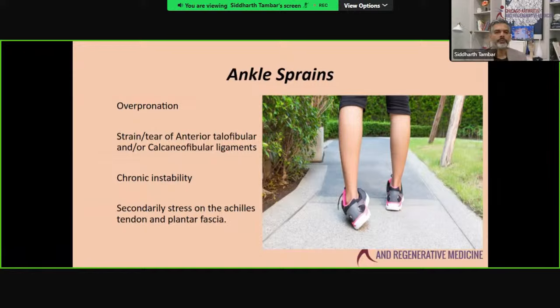If a ligament has been injured, it tends not to go back to normal. What that means is even after the initial injury, where there's inflammation and that swelling comes down, there can still be chronic instability because that ligament has been overly stretched. That secondarily will then lead to not only more pain in that area and more frequent ankle sprains, but you can then also get stress on other parts of the ankle. That can include the Achilles tendon and the plantar fascia.